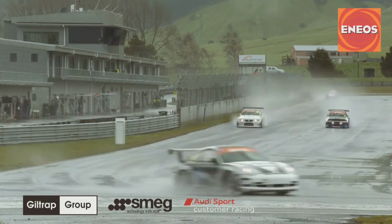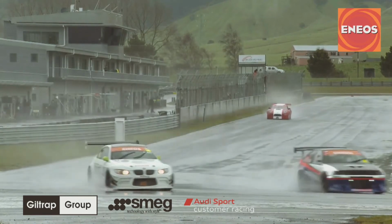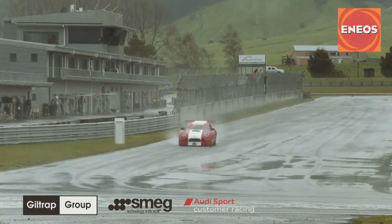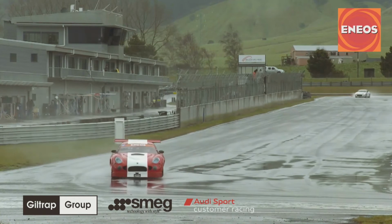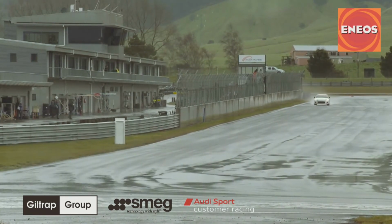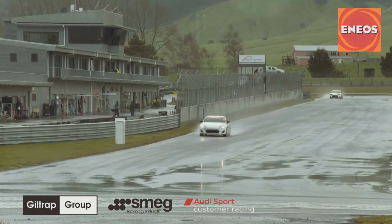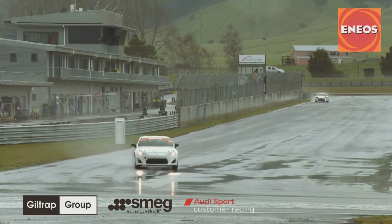Okay, here we've got to go. Oh, look at this. We've got a dice for position here. This is Chris Henderson and he's put the pass on too. Brilliant driving there by Chris Henderson in the little Toyota AE86. He's just got past Andrew Nugent in the Burrows seating BMW M3.